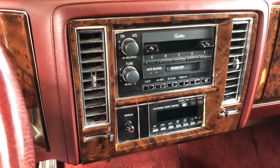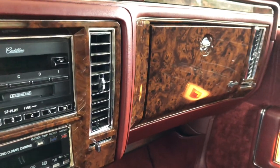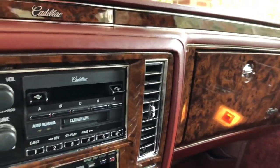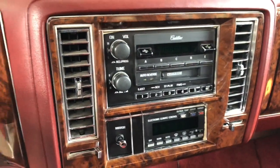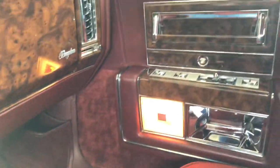The original radio, the original antenna works up and down like it's supposed to. Have a look at the reflection on all of this trim. Again, this is the kind of detail that's almost impossible to reproduce. Hope it's showing up like it is in person.